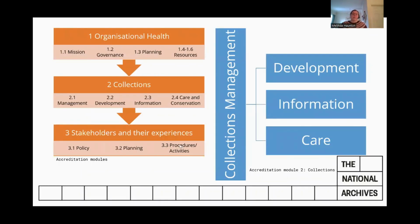So apologies for those of you who know accreditation like the back of your hand, but I'm just going to put up a couple of these diagrams that show the structures of Archive Service Accreditation. And I'm going to drill down to show you where the bits that are specifically about storage environments sit within the standard. On the left here, we've got the 3 modules that make up accreditation. So it's structured as organisational health, which is very much around governance, planning and resourcing.